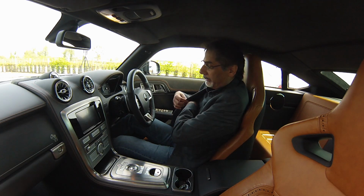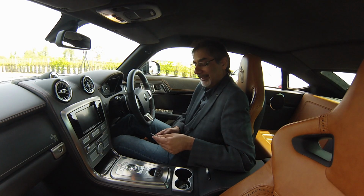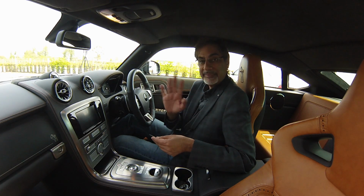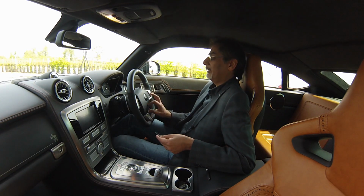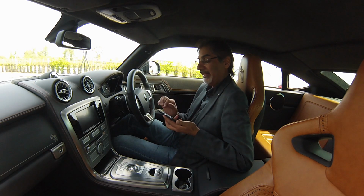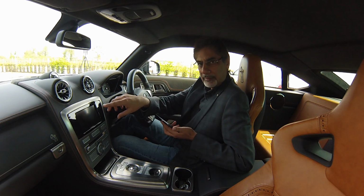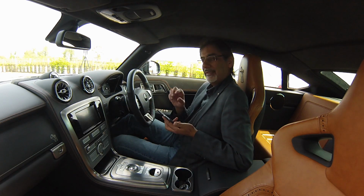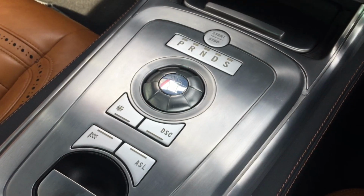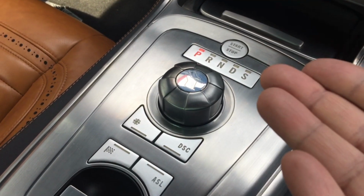So if I start it up, actually let me get a close-up on my iPhone on this. Basically they've taken pretty much the interior, but they've retrimmed it in their own materials. The only thing left over is this center plastic box, which is still from the original car, but everything else has been changed. The electronics, the interface, although you can see the David Brown logo on there, looks like a Jaguar system.